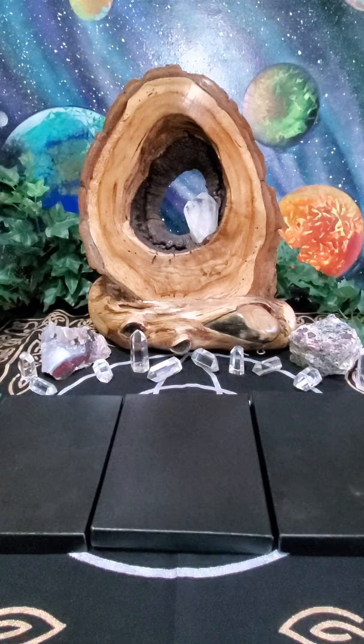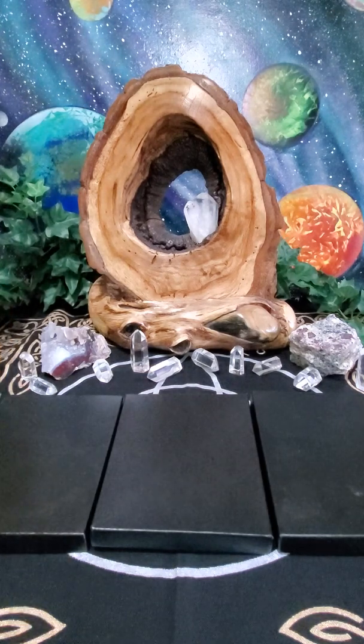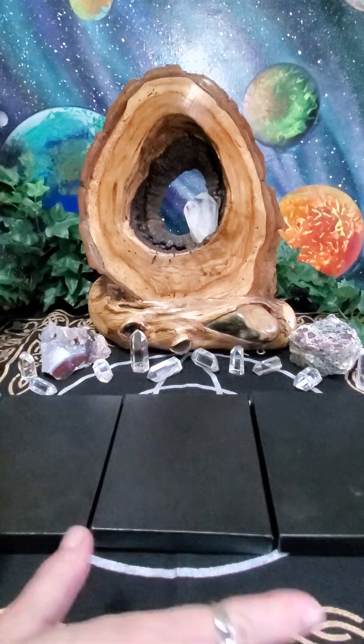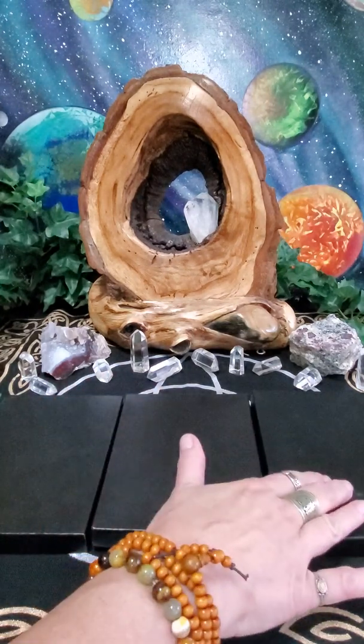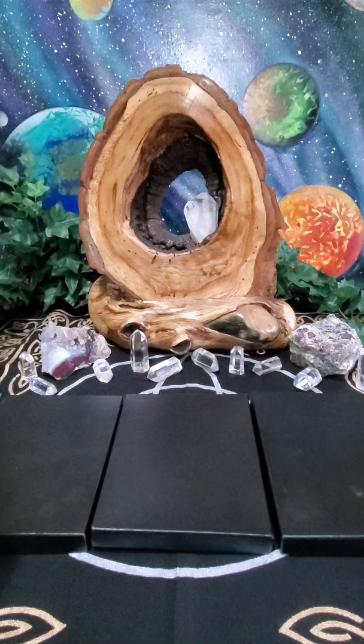If you are new to Pick a Stack Wednesday, this is what we do here. Your mission is to think of an idea, an issue, or a question, and it can pertain to yourself, your loved ones, your family, your community, the whole world. And then you choose 1 stack, 2 stacks, or 3 stacks. This is stack 1, stack 2, and stack 3. Each stack is hidden under a box, so we are encouraging you to use your intuition when you pick the stacks. And each stack consists of 2 tarot cards from 2 different decks, 1 oracle card, and a crystal, and each stack tells a story.